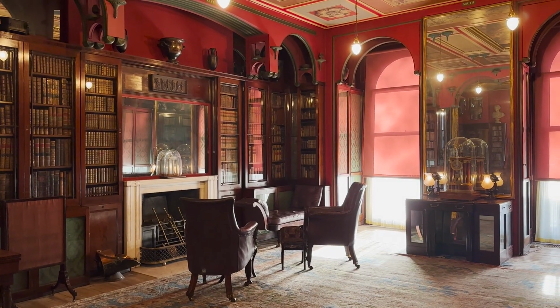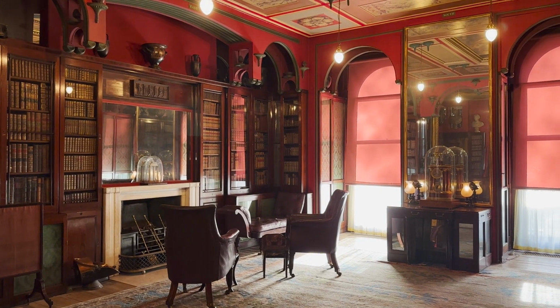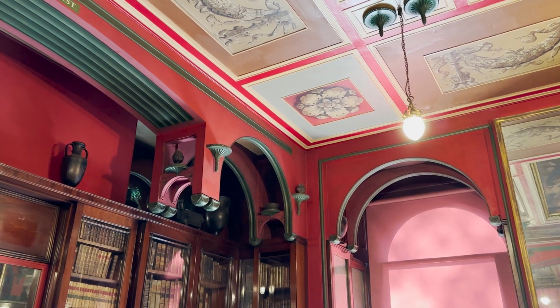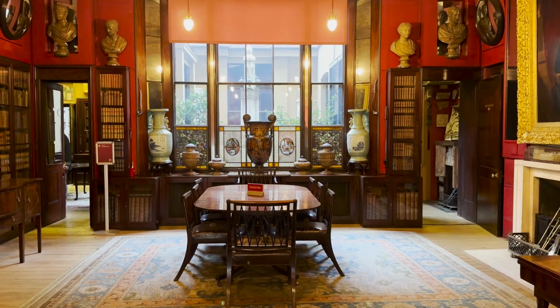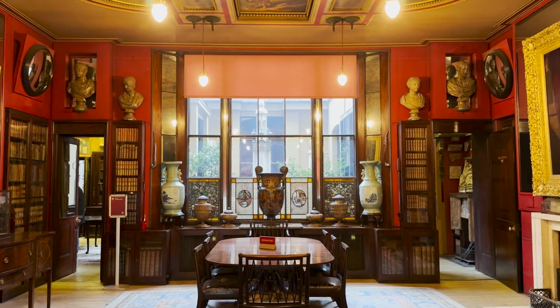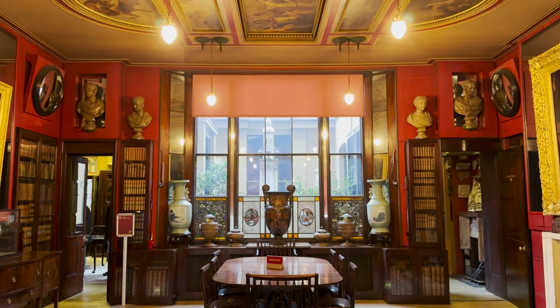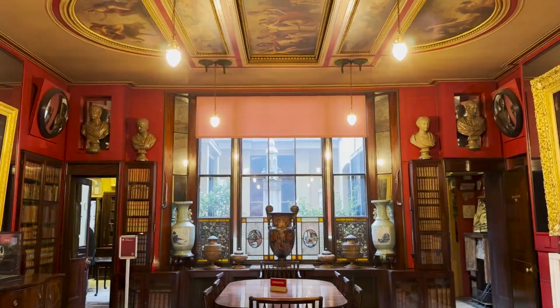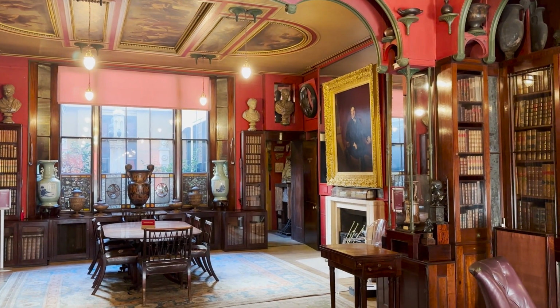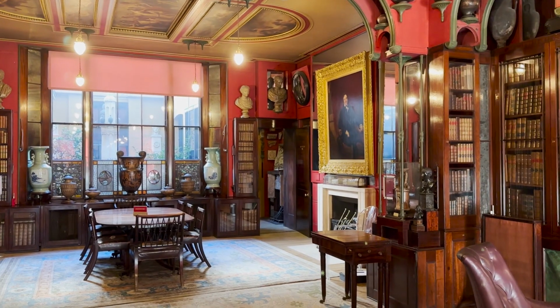As we enter, we arrive at the library and dining room, nothing too unusual. It features beautifully painted ceilings, deep red colored walls inspired by an ancient Roman villa, and stained glass windows facing the courtyard. It contains his collection of books, sculptures, ancient vases, as well as paintings. The one over the fireplace is a portrait of Sir John Soane himself.